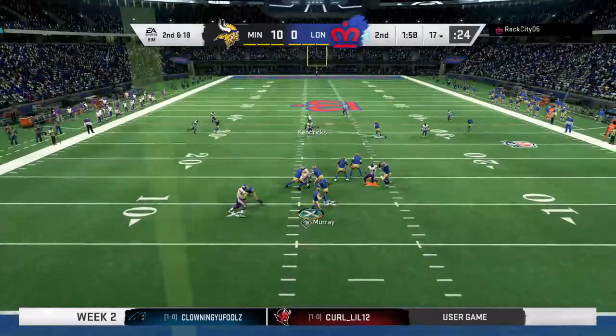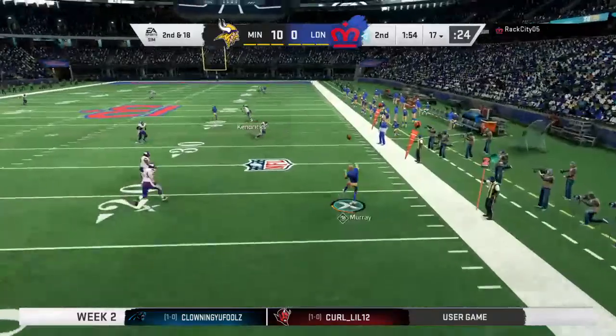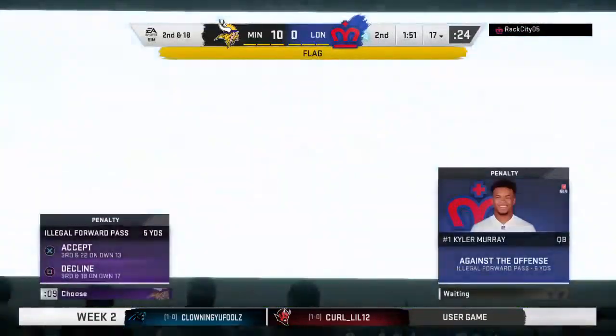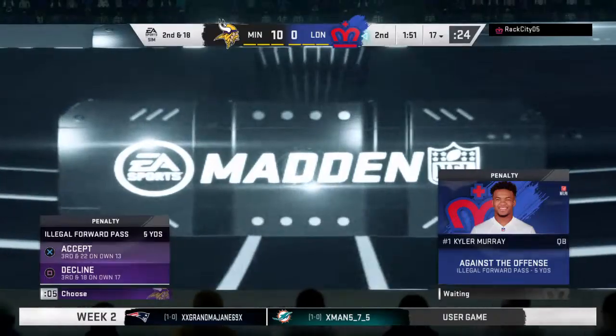Another try after the first down sack. Murray flush to his right. Now he'll pull it down. Now he's going to send this one deep right side. And that's going to wind up incomplete. However, we do have a flag down. Let's check in with our referee.